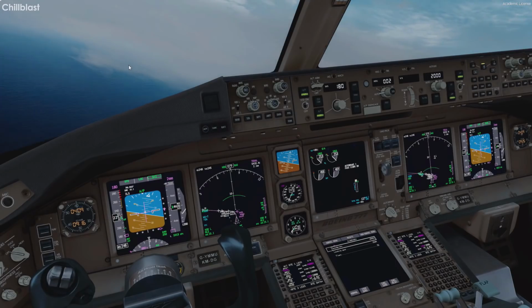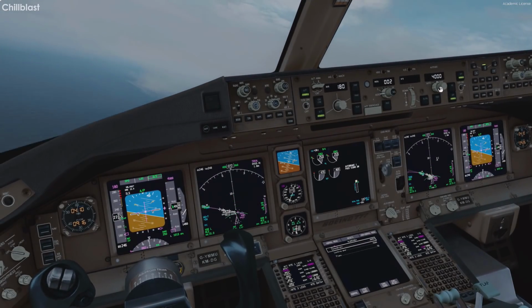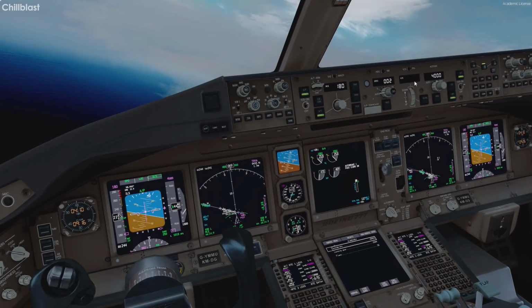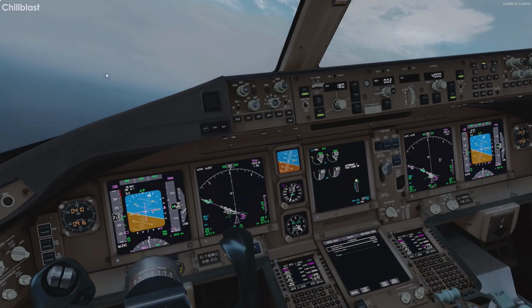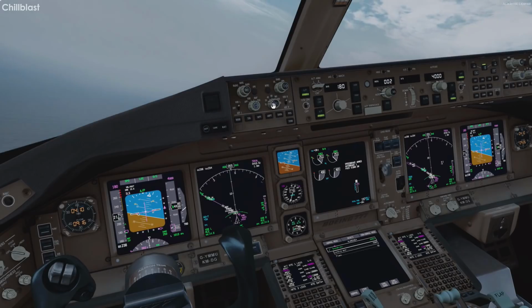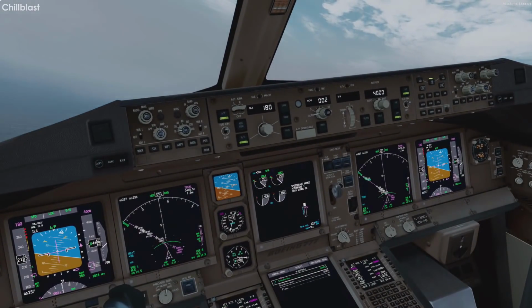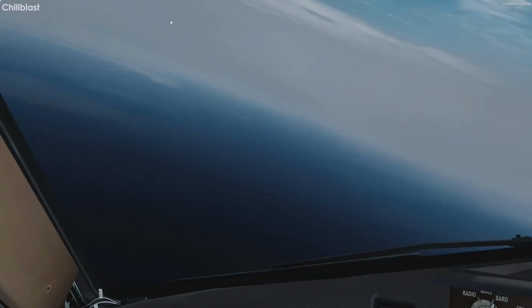There we go. Nice. Because on the localizer, but it's back up to 4,000. Cool. Flaps 5. And spoilers can come in. Okay, 10 and 20. Cool. Any sight of the runway? I think that's it there.